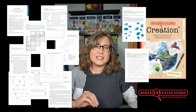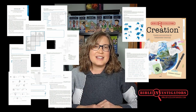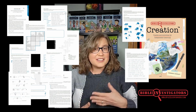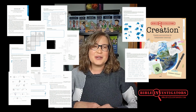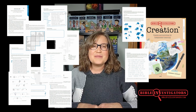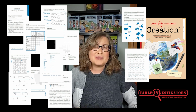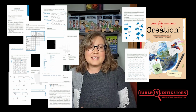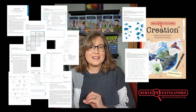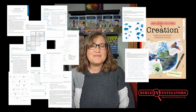Bible Investigators Creation will allow your children to study the Bible independently with language that's fun. There's boxes for notebooking or journaling and drawing too, so your kids can work through what they're learning in a hands-on way. And as they work through the puzzles, your children will learn important biblical truths, like biblical vocabulary, theological concepts, and even Bible passages, and it won't feel like work to them.